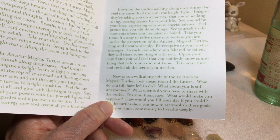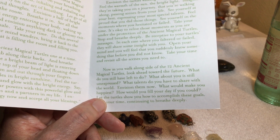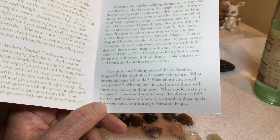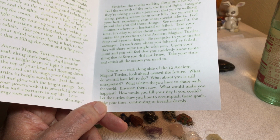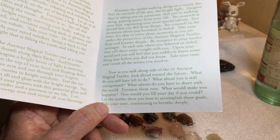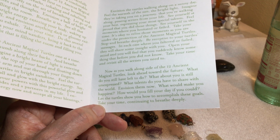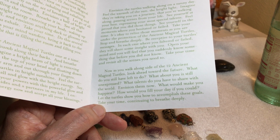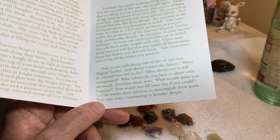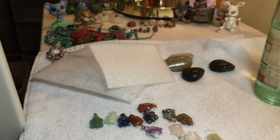Now as you walk alongside of the 12 ancient magical turtles, look ahead toward the future. What do you still have left to do? What about you is still unexpressed? What talents do you have to share with the world? Envision them now. What would make you happiest? How would you fill your day if you could? Let the turtles show you how to accomplish these goals. Take your time, continuing to breathe deeply.